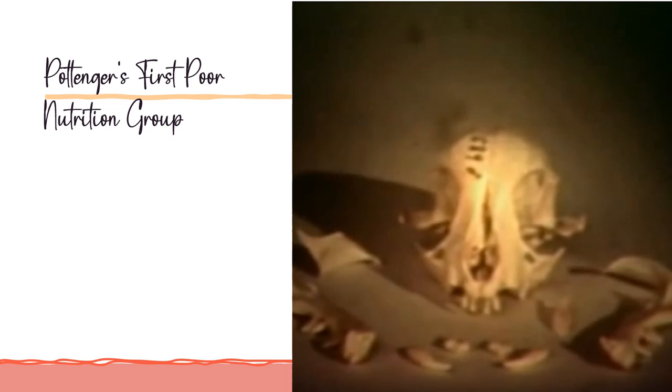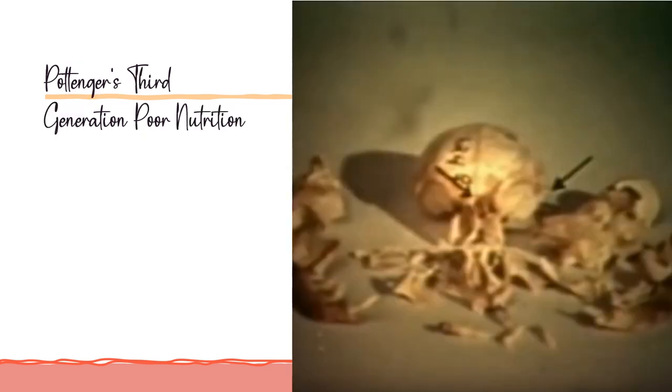The bone tissue is reduced in calcification. It's not as dense. The pieces are not fused together. The symphysis is not closed in the skull. And by the third generation, nothing was working. The calcium content of the bone was only 3%. It should be like 40%.